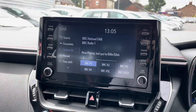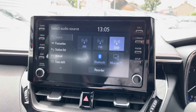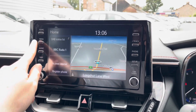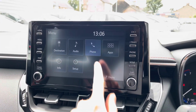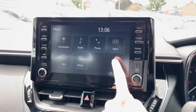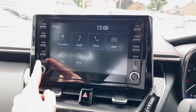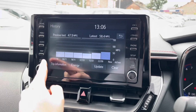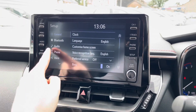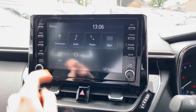In the centre of the dashboard you'll find your touchscreen infotainment system. This provides access to DAB, FM and AM radio, or you can connect your own source of audio with USB and Bluetooth. You do have Bluetooth telephone connectivity, allowing you to safely make hands-free phone calls while you're driving. You also have an app feature there. You can access your information and see your energy monitor for the hybrid system as well as trip information. You also have some system and vehicle settings available to you here.